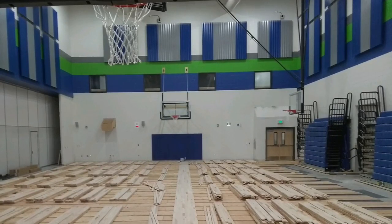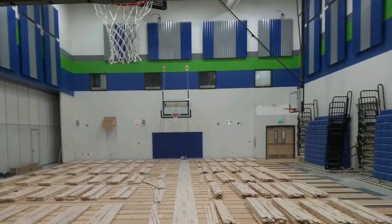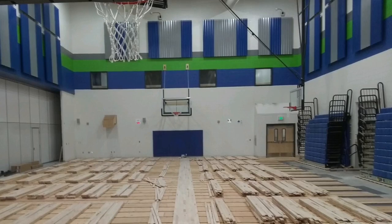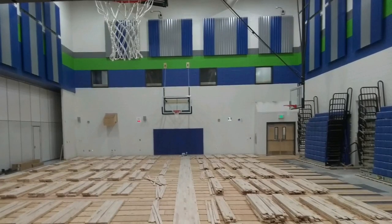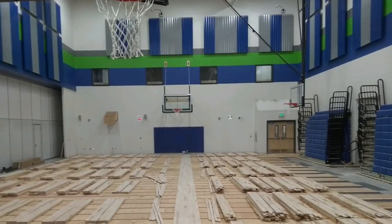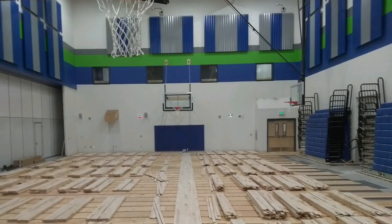Upon starting the installation of the maple on September 5th, 2018, we will work from the center of the gym toward the bleachers. We should have installed the maple as far as we can go by noon on Tuesday. Please call the bleacher folks and see if they could detach the bleachers on Tuesday afternoon, September 6th, and roll them out onto the newly installed maple.